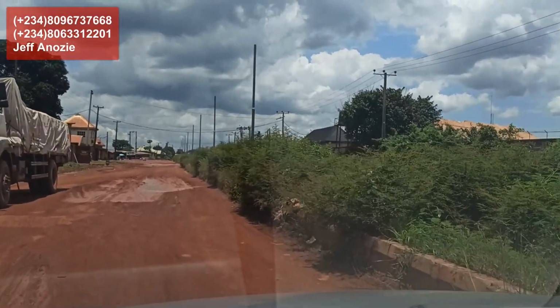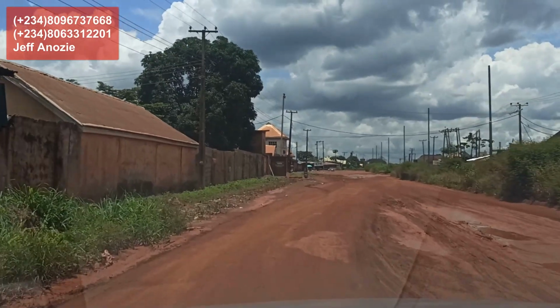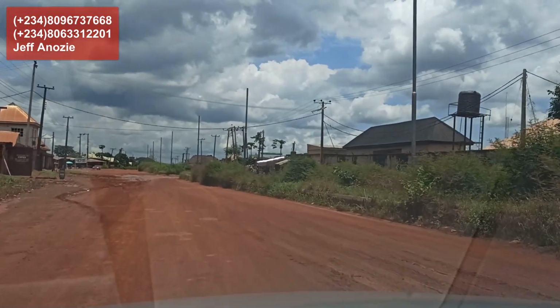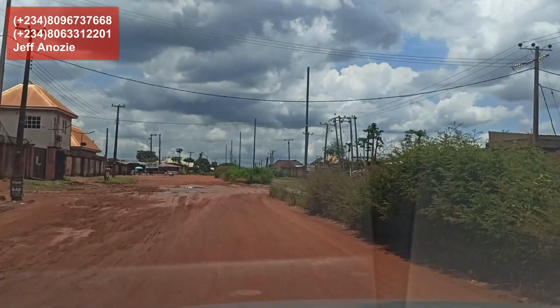Okay, now we have a couple of estates here as well for sale. We have some going for 8 million naira. We have the others going for 10 million naira. We have some also going for 12 million naira, still within this Emene Industrial and Residential Area.